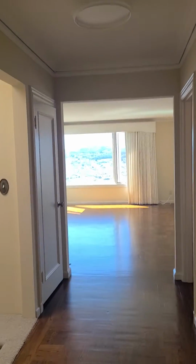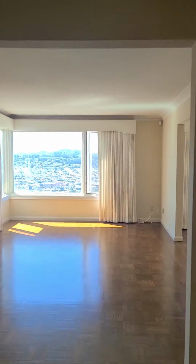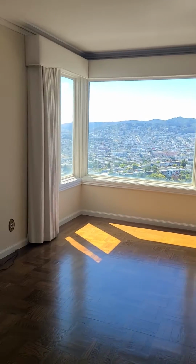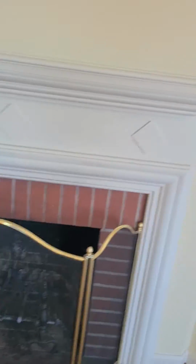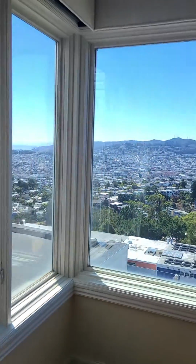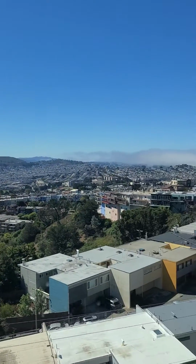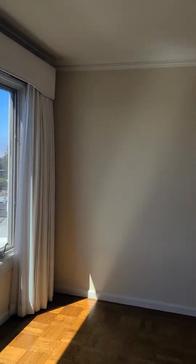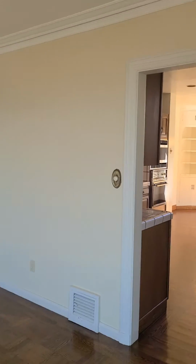As we go into the beautiful home, we see a living room with a fireplace. Look at those views, $1 million views. We're seeing to the south of the city. Now we go into what is the dining room.